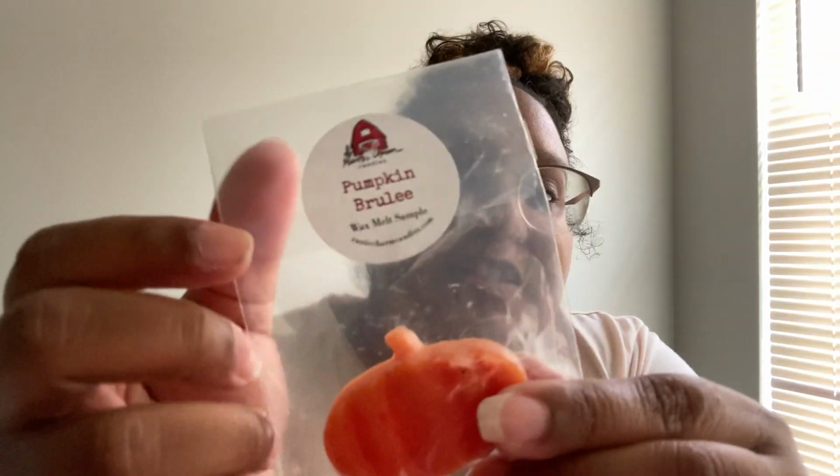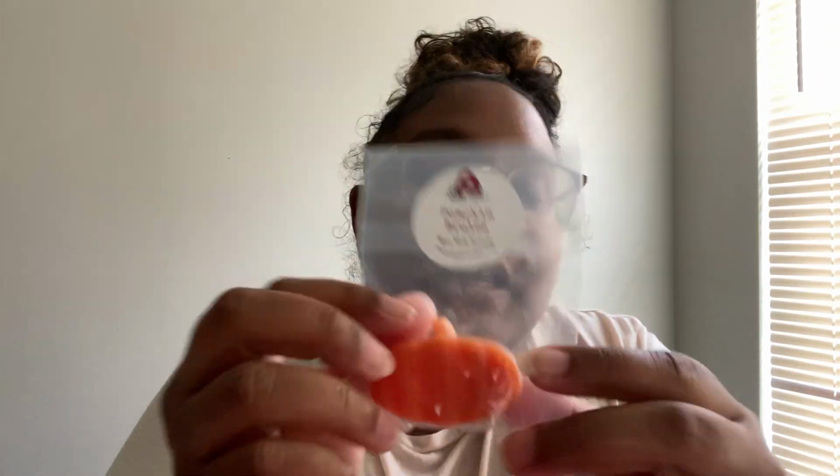Each sample says, is this a farmhouse cider? And it's in a little cute leaf, as you can see. And this one is pumpkin brulee, which is in a leaf. I was glad to see these though, because I was contemplating pumpkin brulee, not so much the cider. And I'll open these now, give you guys a first impression.